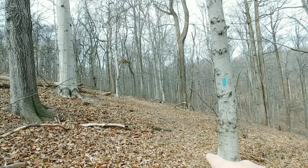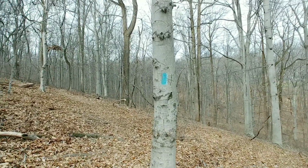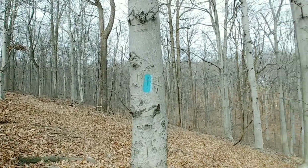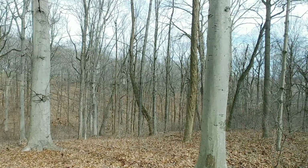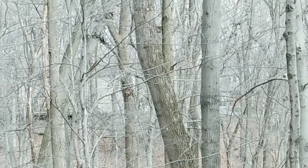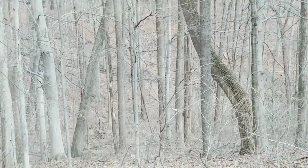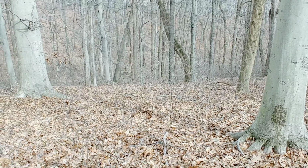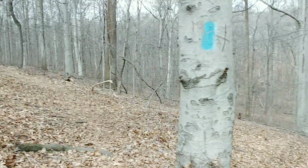This trail here kind of loops around up that way, and you can see they have markers in blue on the trees. But again, check out this view. There's a house right over there. Trying to zoom in on it. There they are. And then it kind of goes down into a little valley down there. So we're gonna go up this way here.